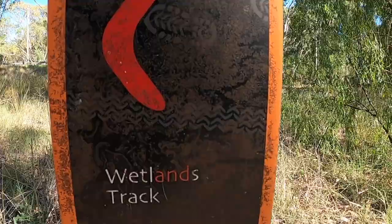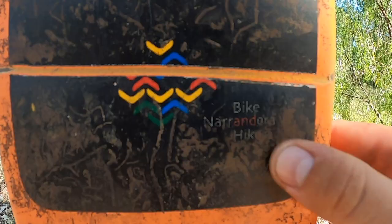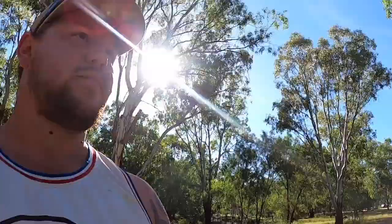So Narrandera have actually done something pretty cool. They've made combined walking and cycling tracks. We've got Bike Narrandera Hike, so it's bike and hike. But anyway, we might do this wetlands track now that we've seen that. From what I've seen so far, there's actually markers along all these tracks. So you just follow it till you find a marker and then just follow it whichever way you're supposed to go.